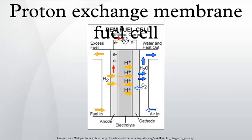Polymer electrolyte membrane. To function, the membrane must conduct hydrogen ions but not electrons, as this would in effect short-circuit the fuel cell. The membrane must also not allow either gas to pass to the other side of the cell, a problem known as gas crossover. Finally, the membrane must be resistant to the reducing environment at the cathode as well as the harsh oxidative environment at the anode. Splitting of the hydrogen molecule is relatively easy by using a platinum catalyst.